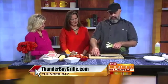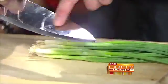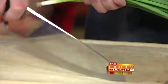So I'm going to show you a couple of different ways we use the chef knife. The chef knife, you'll notice, has a curvature to the blade, and the curvature of that blade is designed so that the knife can be used in a rocking motion like this.